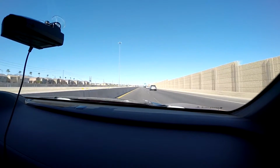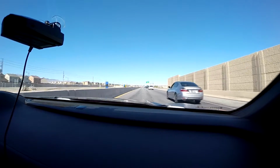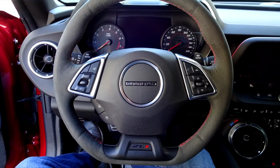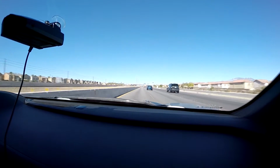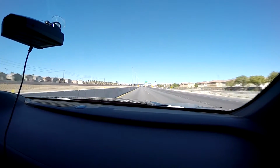Now the gearbox is actually very smooth, very easy to use. Clutch feel is nice also. I really like the suede steering wheel, or Alcantara, I'm not sure which one it is, but regardless, it feels good. And man, that whine of the supercharger when you punch it, wow.